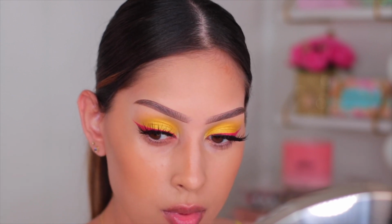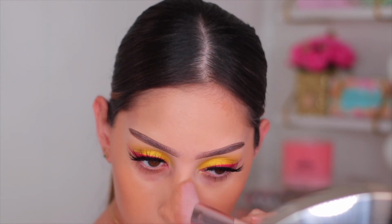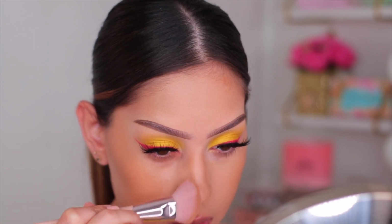Now, at first, this is going to look insane because we have those stark, super intense brown lines on the side of our nose, but trust me, it's all going to come together.